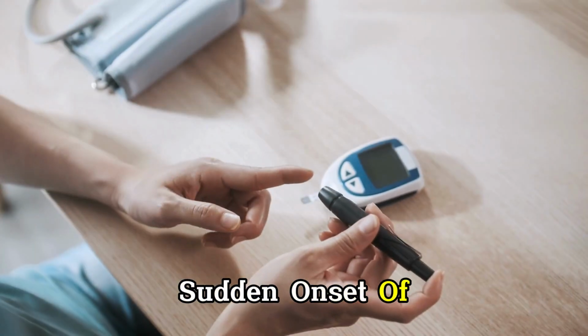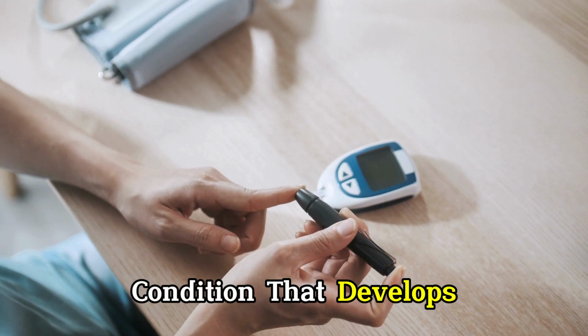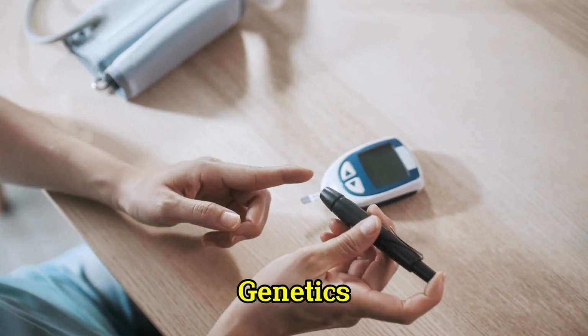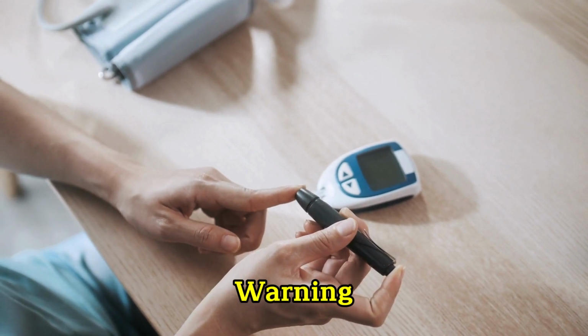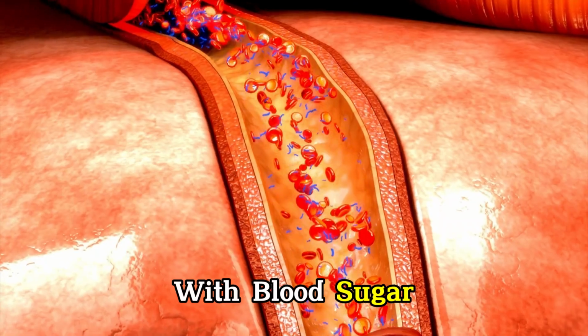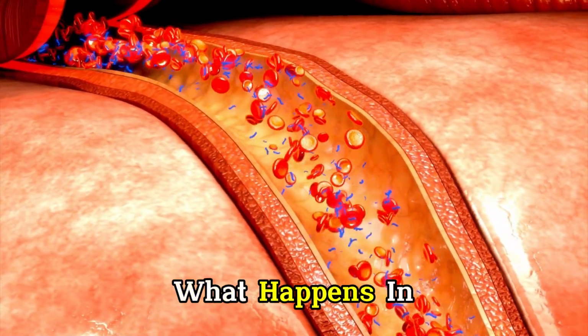Sudden onset of diabetes. For many people, diabetes is a condition that develops gradually, often linked to lifestyle factors or genetics. However, when diabetes emerges suddenly and without warning, especially in someone who has had no prior issues with blood sugar, this could be a crucial sign of pancreatic cancer. What happens in the body?